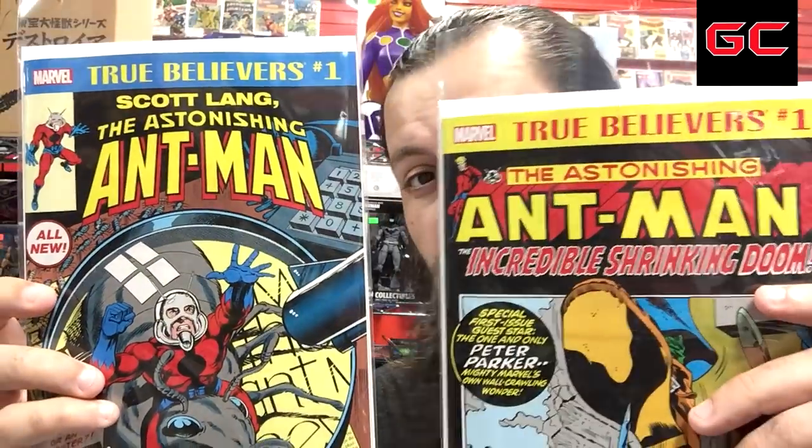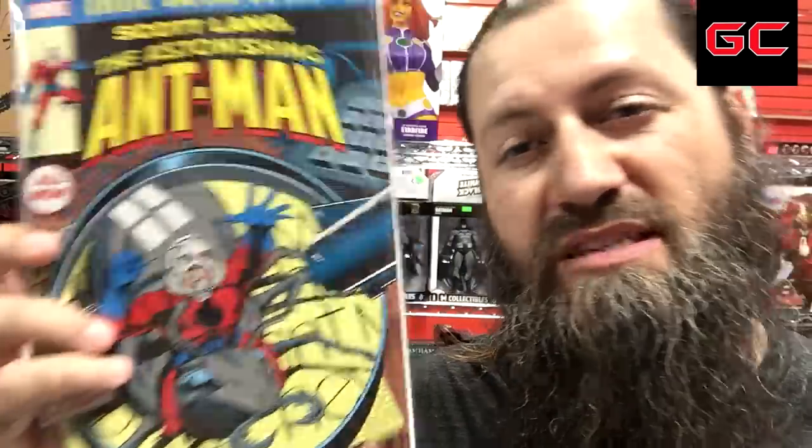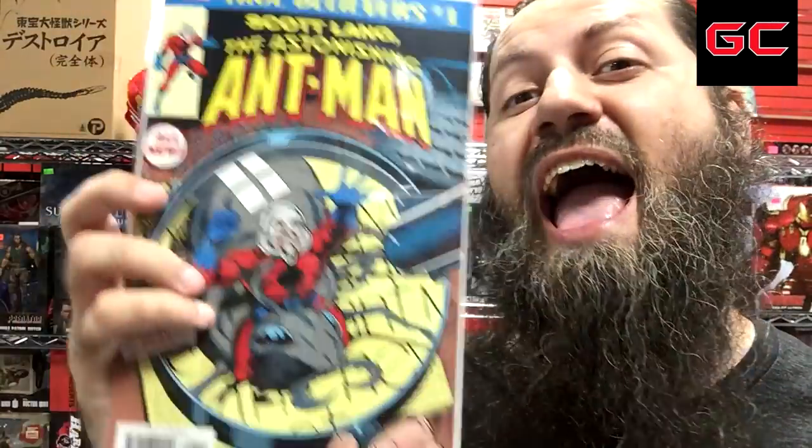Both of these True Believers are only $1, guys. This is actually a reprinting of the first appearance of Scott Lang as Ant-Man. It's not the first appearance of Scott Lang. That was actually in the Avengers. I want to say 270, but I could be wrong. Fact check me. Put it on the bottom.